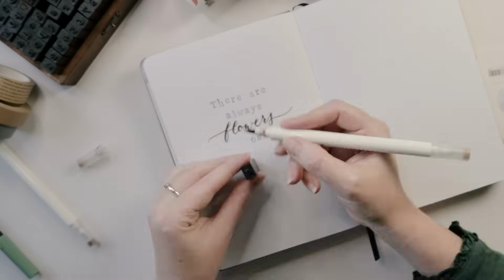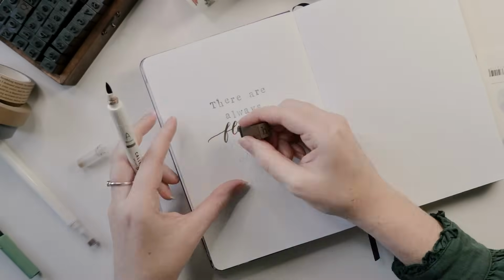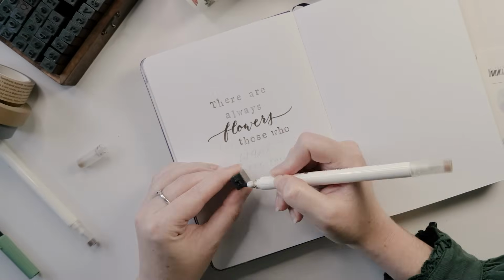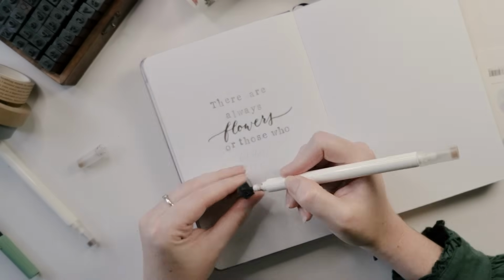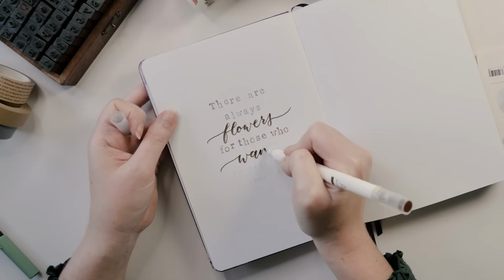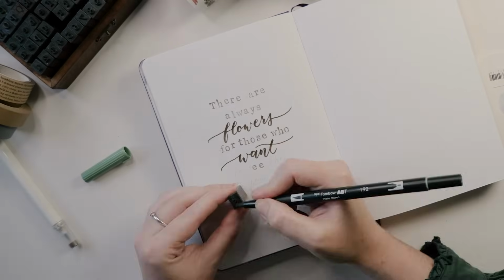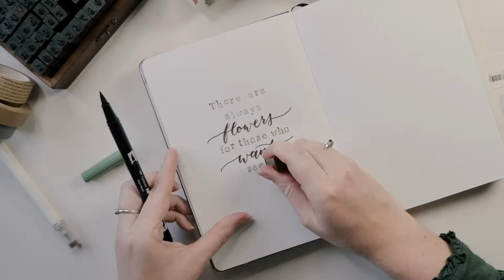The quote I've chosen here is from Henri Matisse, the Impressionist painter, and it says, "There are always flowers for those who want to see them." I thought it was a good choice, partially because it's quite literal for this setup. There are going to be quite a few flowers on these pages, but also because I feel like it's pretty interpretable. To me, it means you can always find something positive about a situation, but to you it might mean something different.